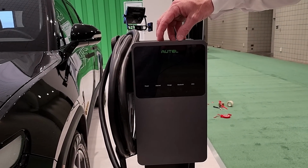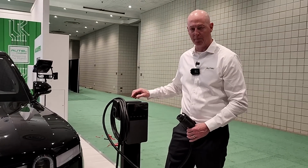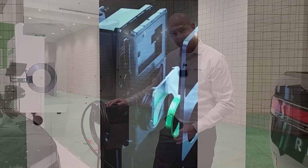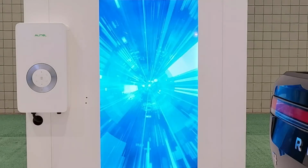But what we're working on right now is we're going to launch a version of this as well. If somebody wants a screen on this, they'll be able to get a home version with a screen. So that's good to hear. And I'm really happy to hear that you have made some improvements to the unit based on my review.